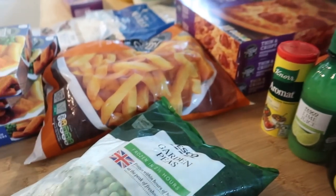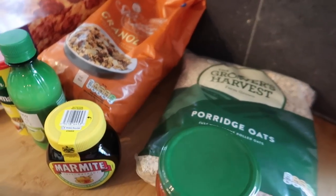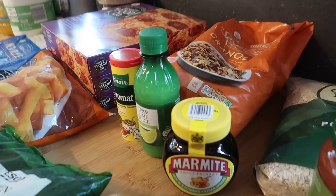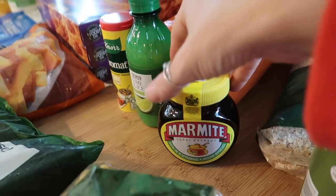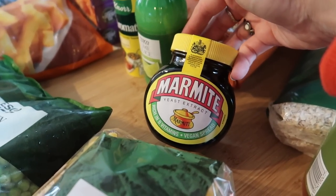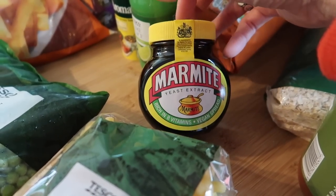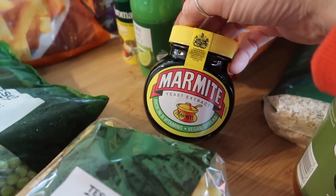Most of my food shop you'll see is Hearty Food Co. and Stockwell and Growers Harvest, Tesco's own make. There are a few things that you just can't scrimp on, in my opinion. One of them is Marmite. This was £2.65. They do their own yeast extract, which is £1.80. But we've tried it and we just don't like it. It's a lot runnier.